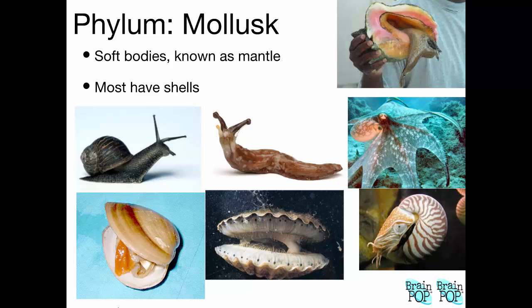A hermit crab is a crustacean, an arthropod. It uses the shells of other organisms to crawl inside and use as protection, but it doesn't produce that shell. When you go to the beach, you find shells. Pretty much what you're finding are mollusk shells. After these organisms die, the living parts of them decompose, but the shells are durable and they stay intact and wash up on the beach and you can find them. So those are the mollusks.